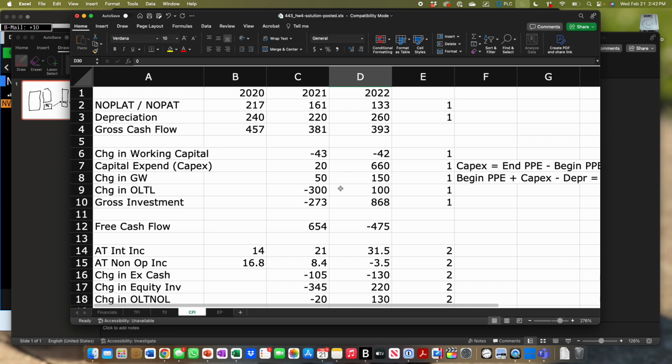That's why we're doing this mechanics of solving for NOPAT and adding back the depreciation, because we want to get to the actual cash flow, right? But nonetheless, that's gross cash flow. Hopefully everybody got that one. That was the formulas. Then it's the gross investment.